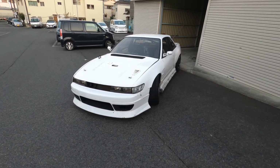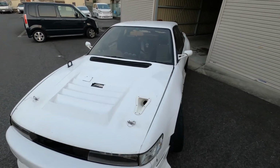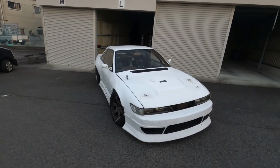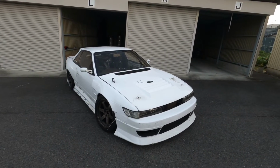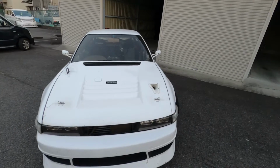Alright, last one for today, and Jesse's oldest and probably most famous car, the S13. We'll do what we've done on the last few cars and start off from the front, going into the engine bay and then working our way around the car.